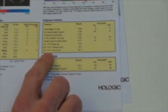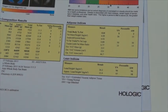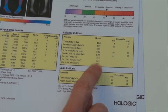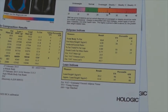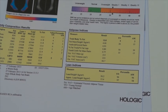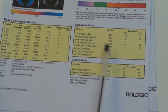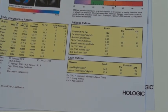And the number we look at here is the last one, estimated visceral fat area. And 44.7 is a great number. It's a very good number. We need that to be between 0 and 100. Once we get to 100, it's increased risk, and once we get over 160, it's high risk. We have a lot of male clients who are well over 100. Oh, wow. And there's no way of knowing that from the outside.